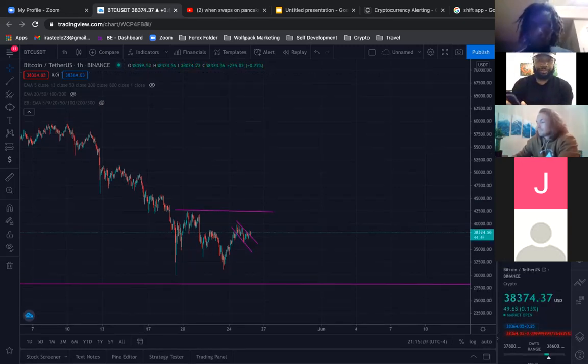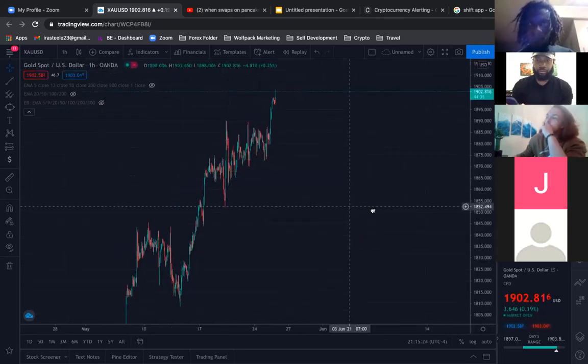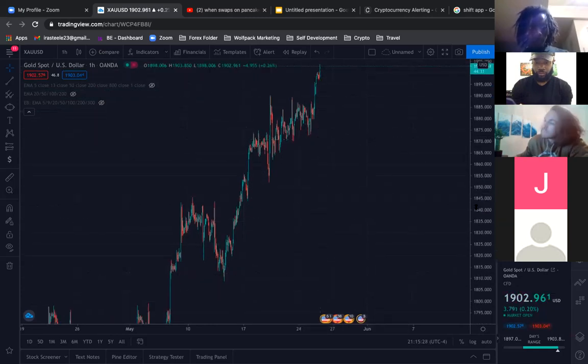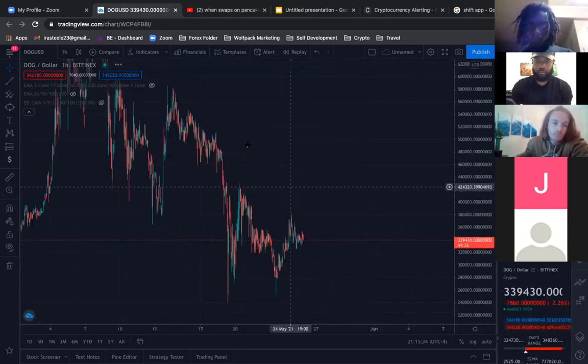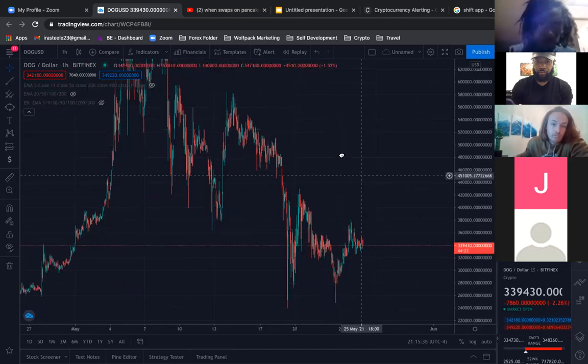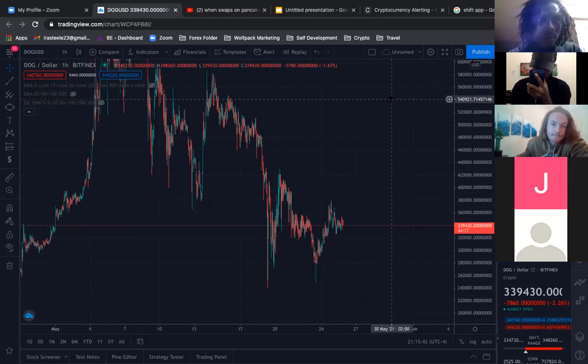Like if I want to trade gold to the USD, that's what gold's looking like. Gold's going up because the USD is going down. I could put anything. Here's Dogecoin right here. So this is Dogecoin, definitely going on a downward trend. Cool. There are a few key indicators that'll let you know when it's time to go back up.